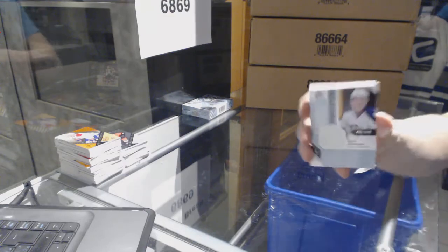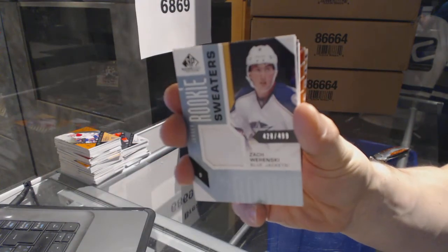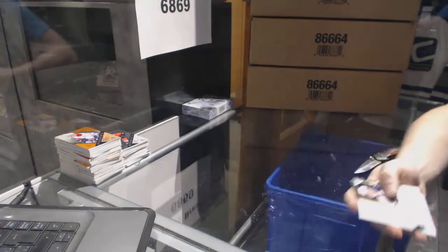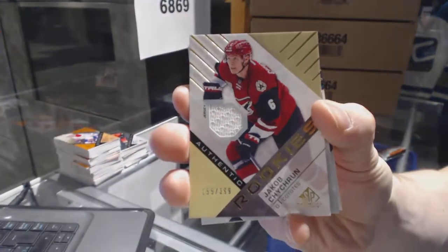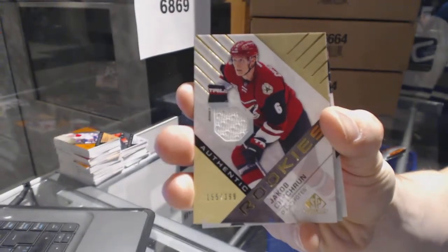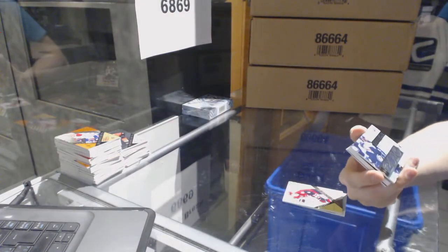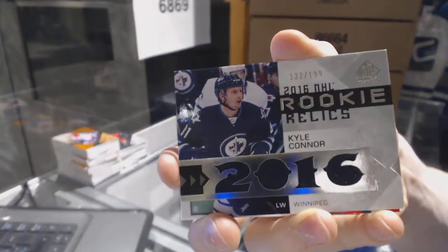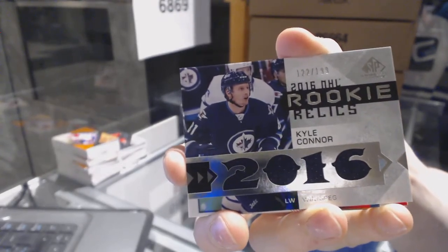All right, we've got a rookie sweaters, numbered to 499 for the Columbus Blue Jackets, Zach Werenski. Rookie jersey, numbered to 399 for the Arizona Coyotes, Jakob Chychrun. We've got a rookie relics numbered to 199 for the Winnipeg Jets, Kyle Connor.